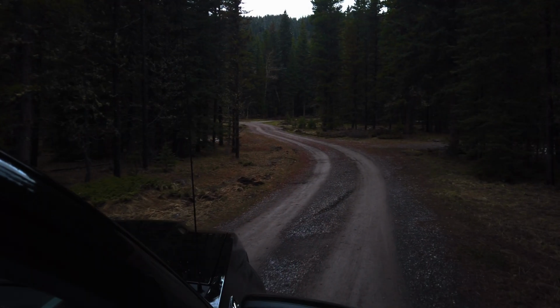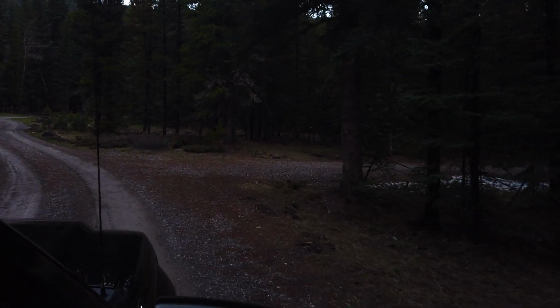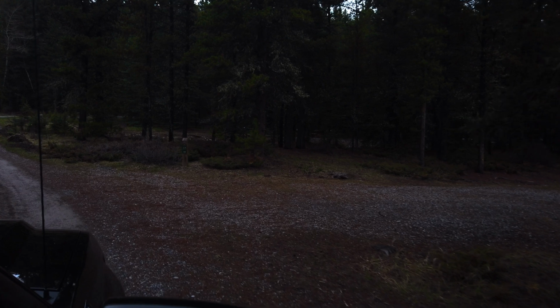Here we are out of Bluerock Campground in the heart of Kananaskis Country. We're about 45 minutes west of Turner Valley. The drive out here is absolutely beautiful. Lots of twists and turns and wildlife. We've seen deer and bighorn sheep on our way out. Bluerock is actually a really beautiful campground.